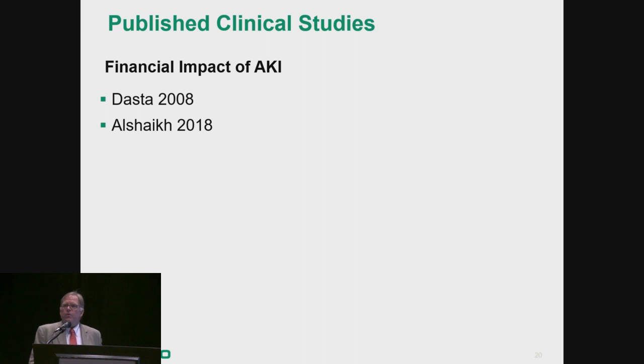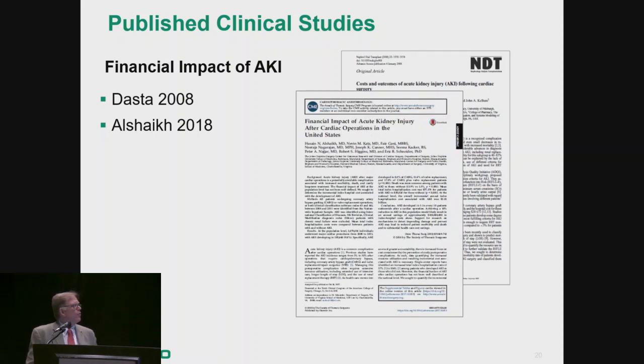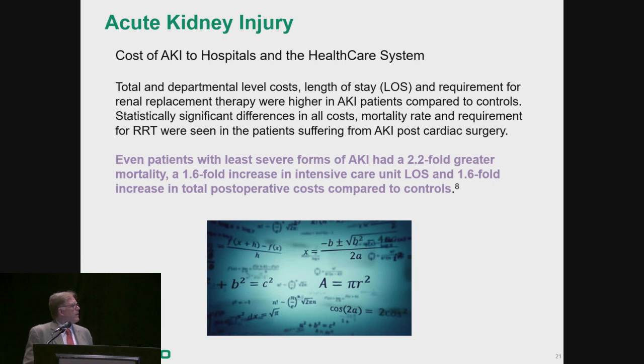The financial impact, which is also important data, especially if you're going to talk to a hospital administrator about buying you anything, is very impactful as well. The work by Dasta was out of University of Pittsburgh, and he looked at the costs of whether or not a patient had to have renal replacement therapy against a control group. Basically what they showed was that patients with the least severe forms of AKI had a 2.2-fold greater mortality, 1.6-fold increase in intensive care length of stay, and a 1.6% increase in total postoperative cost compared to controls. The patients that required renal replacement therapy in this study were about 5 times controls as far as costs go.